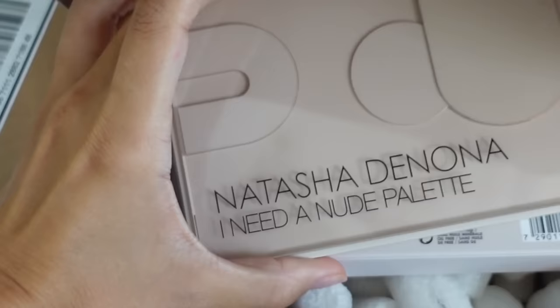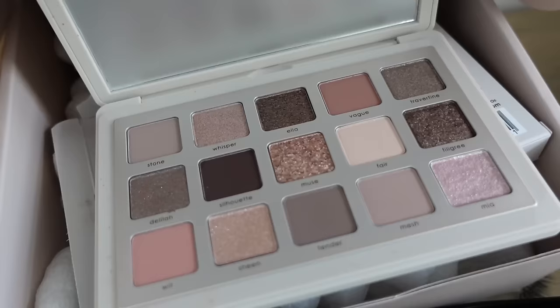I had ordered some stuff from Revolve, so let's open that. I also got this palette from Natasha Denona. It looks so pretty. I need a new palette. Let's look at it. Hey, I love these colors up in here. Thank you. Here are the two things I got from Revolve.